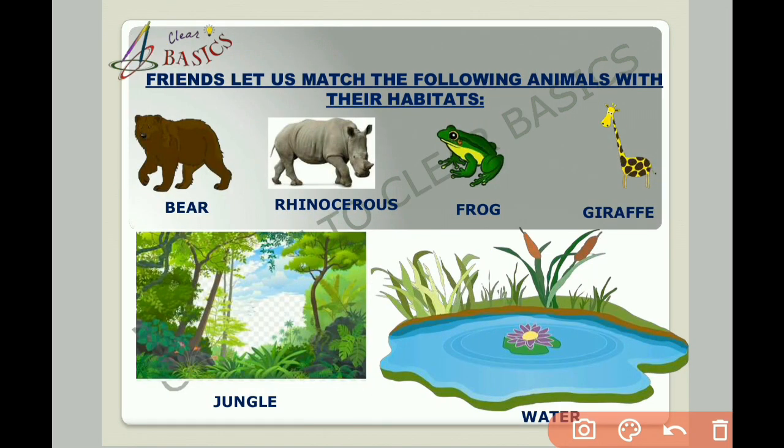Friends, can you recognize the animal? Yes, this is a bear. Bear lives in the jungle. So I will draw a line which joins the bear to the jungle. The next animal is rhinoceros, which also lives in the jungle. So I will draw a line which joins the rhinoceros to the jungle.